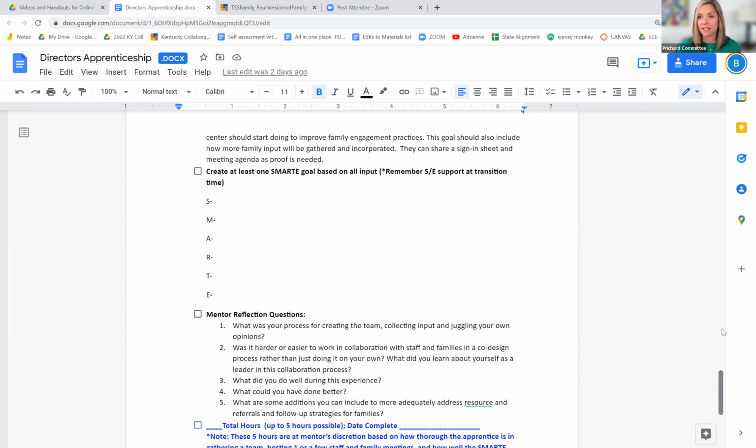You're going to put all of that together. You don't actually have to implement it, but that's kind of where that 5 hours comes in. Do you actually start moving on more of the planning? Do you pick the date for the open house? Have you put together some of the action plans and steps? Or if it's something you can actually pull off beginning to end, go ahead and do it.